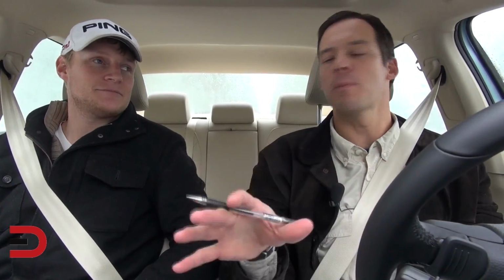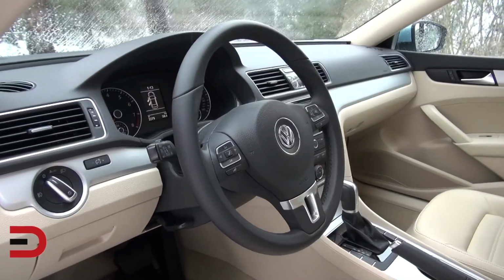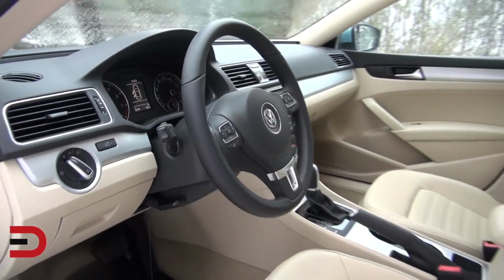And you know already that I don't like this car so much. Yeah. I think it's boring. I mean, I love how much space there is on the inside. I love the trunk space, but looking on the inside here, this is just a boring, plain looking car. I had a Passat maybe 10 years ago, and this is nothing like that.